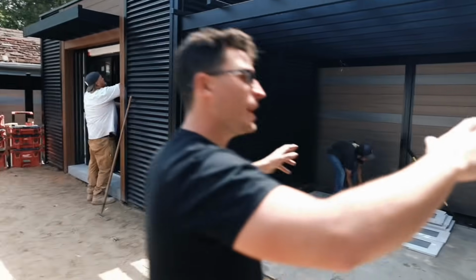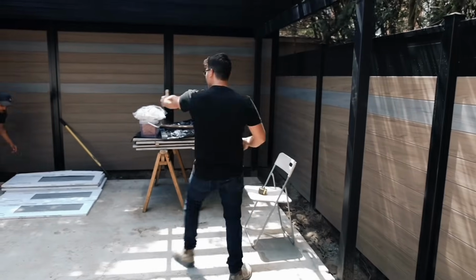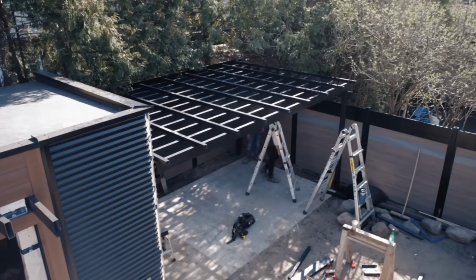Imagine this on finish day. When the flowers are in bloom, we have garden beds surrounding the entire pad, and then we have these porcelain tiles that we're going to wet lay over this concrete, and this will be a perfect lounging area all summer long.